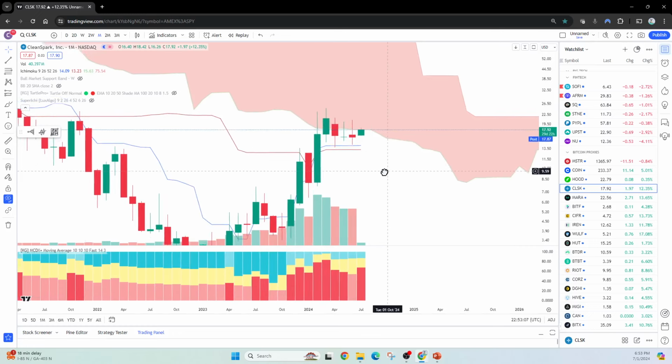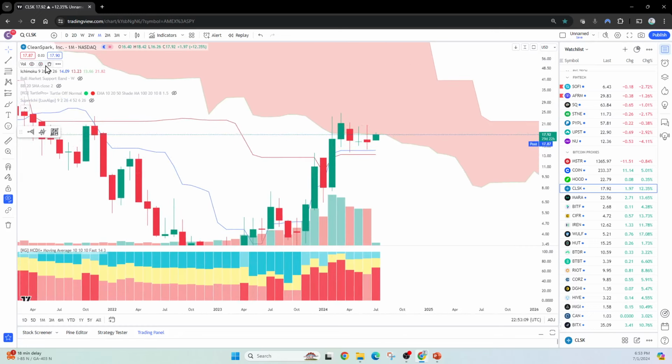Price has just been stuck between the Tenkan-Kijun underneath as support, and the bottom of the Ichimoku cloud over here as resistance. So far, we're on the 6th month of trying to break inside the cloud. I do think that July is probably going to be the month to truly break inside. I'll tell you why in a second.